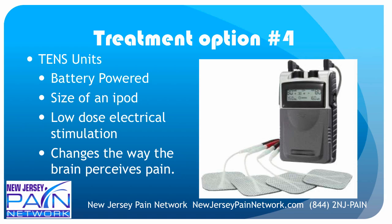Treatment option number 4 includes TENS units. These are battery-powered, about the size of an iPod. They fit on one's belt. They provide low-dose electrical stimulation through the arthritic joint with these foam pads that go over the area of pain. They can change the way the brain perceives pain signals.